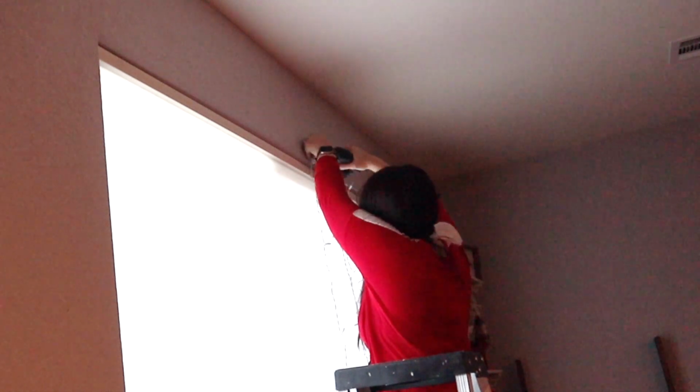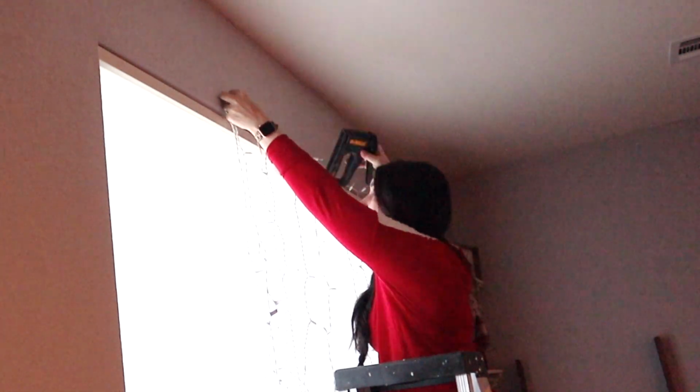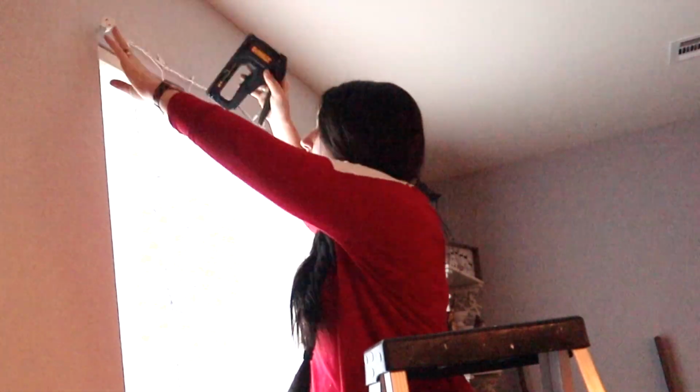The final thing I did in this space was go ahead and hang up some curtain lights over the large window and put a garland above it just to give it some more Christmas flair.